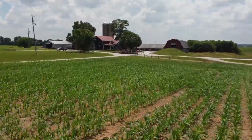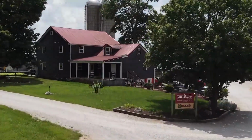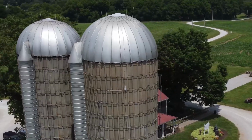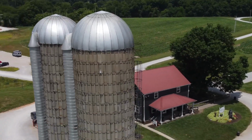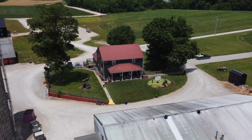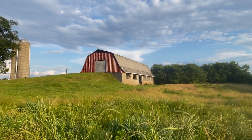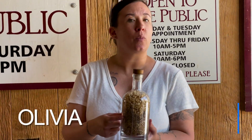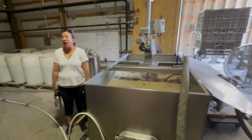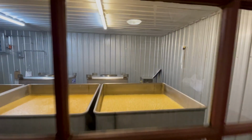Just half an hour south in Pembroke, Kentucky, set amongst hundreds of acres of cornfields, our next stop was MB Roland Distillery. Wow, you'd be really hard-pressed to find a more beautiful location than this former Amish dairy farm. Of course, we started with a tour where Olivia explained their mash bill and fermentation process. And wow, the aroma of all that grain cooking and fermenting just smelled delicious.